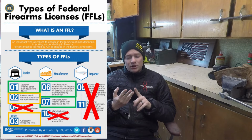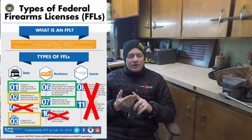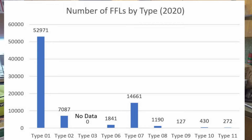An 01 for dealer, 07 for dealer/manufacturer, or an 06 if you just want to sell reloads and cast rounds and stuff like that. But most likely probably an 01 or 07. And here's actually an image showing the distribution of FFLs throughout the United States of America.